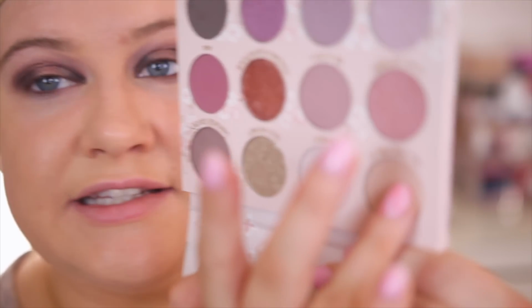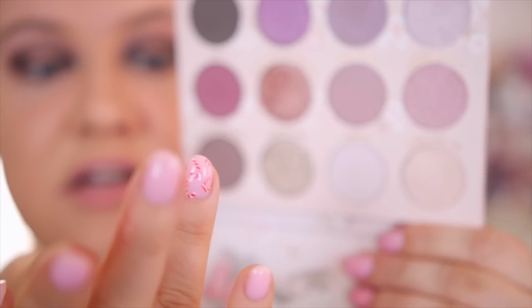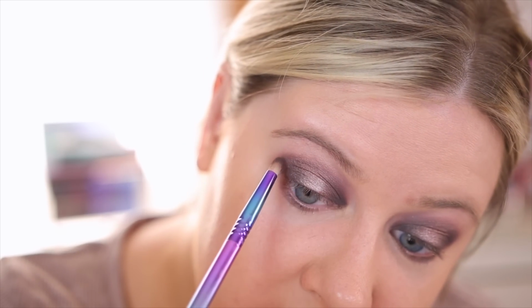And then I'm going to pop just a tiny bit of this shade, just very lightly in the very center. This is All the Frills. This one almost feels like a Super Shock, but that's going to go literally directly in the very middle. I'm also taking that dark gray, the Sweet Thing, just very lightly up into the crease too, just to blend that all. And then whatever is left on this brush, I'm going to go along the lower lash line here, just so we're not picking up any more product.